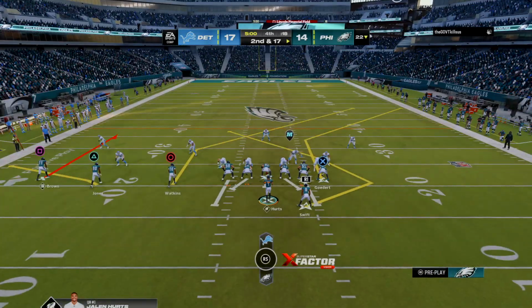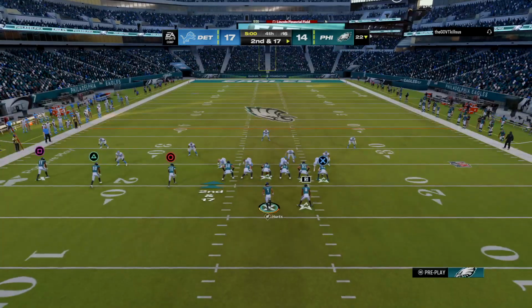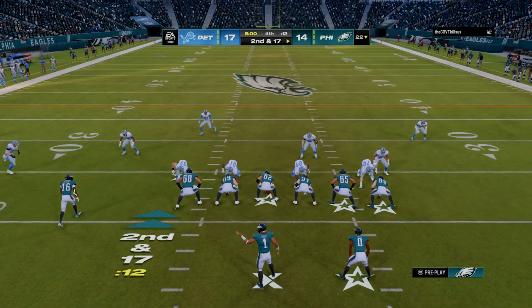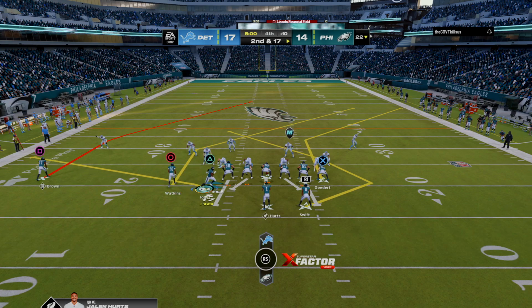Don't need it all back at once, but you figure they're going to need something here. 17 yards to go on second down. In motion right is Jones.